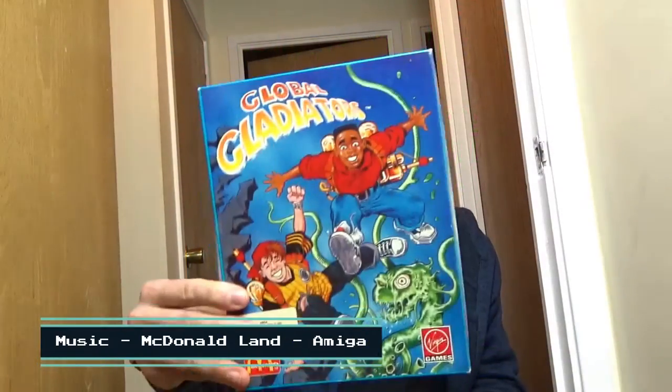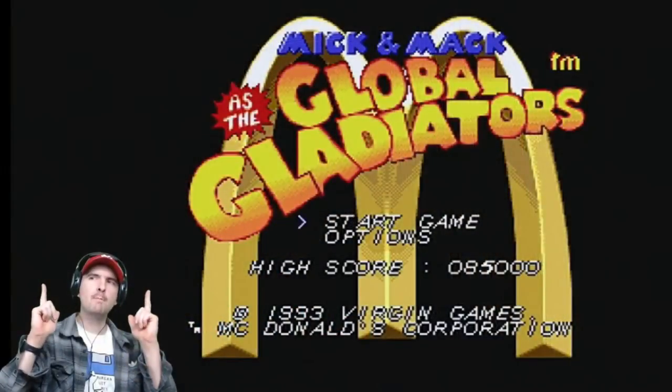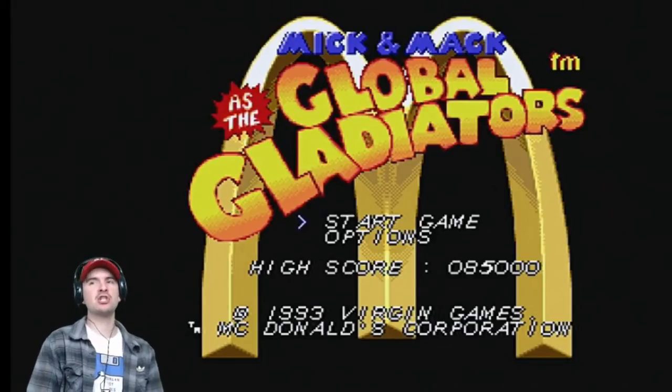Okay, the final game I bought is on the Amiga. Once again, this is Global Gladiators. Strap on your goo shooter and join Mick and Mac, the Global Gladiators, on a quest to neutralize the monsters of Slime World, the Mystical Forest, Toxic Town, and Arctic World. Check out the bodacious backgrounds, the 1,250 awesome animation frames, and the most spacious sound around. There we go, Mick and Mac as the Global Gladiators. Copyright 1993 Virgin Games.